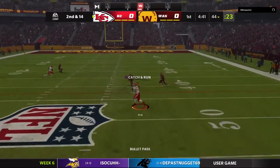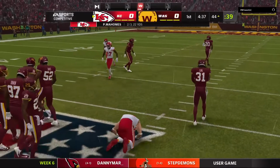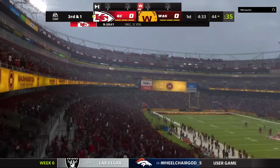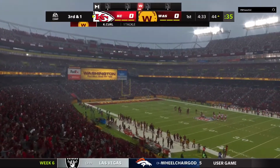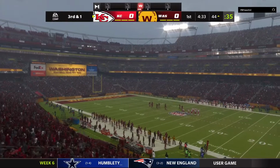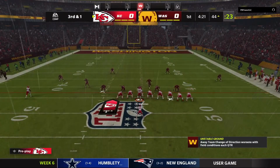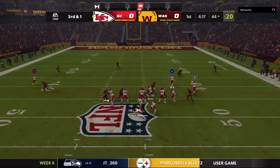Throwing on 2nd and 14. Mahomes. It's a pickup of 12, and that'll set up a 3rd down. Good job there to locate his tight end, Charles, in the middle of the field. Yeah, he has good pass-catching abilities, and if they're able to continue to find him here in the early going, I think it'll help out his teammates out on the perimeter. You can take the big shots later if he occupies their attention.